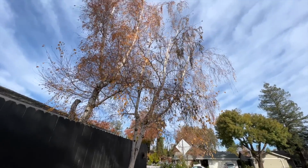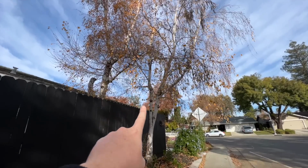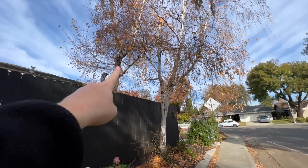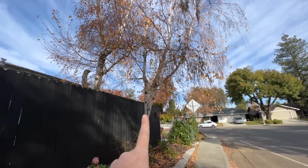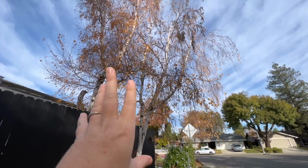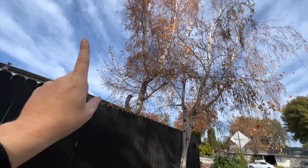Oh, and then you can see my birch trees are losing all their leaves. I actually have two birches. I have one on the outside of my fence and then one on the inside of my fence. The one on the outside of my fence is doing fantastic. It's totally thriving. It looks healthy. The tips look healthy. The one on the inside, though, is not.